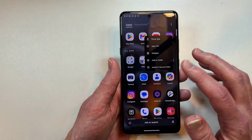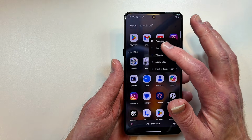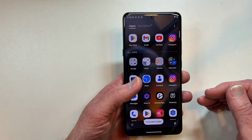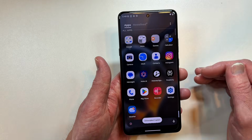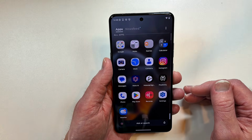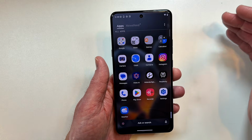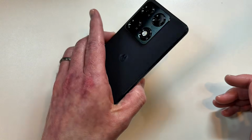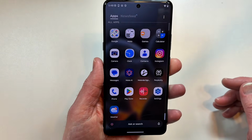So can Copilot be uninstalled? Let's find out. Certainly. Cool. So this appears to be a fantastic option. I'm so excited for Pixel users, for Android users, for anybody. This phone looks to be freaking badass.